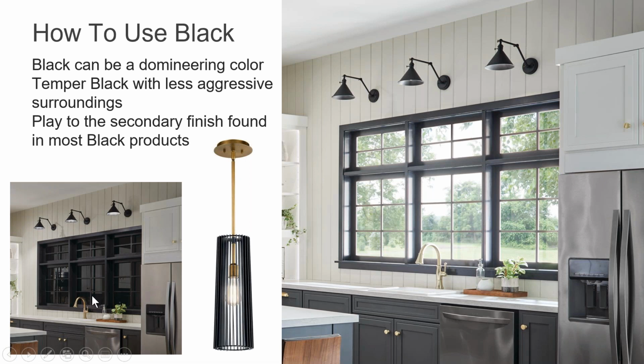But take a look what happens at night. So now all of a sudden you've got about 4 times as much black because windows at night actually turn black. So you have to be very careful with that black. Think about how you might play to a secondary color. And you notice what this designer did. They used a natural brass finish on the faucet. They used natural brass hardware here.